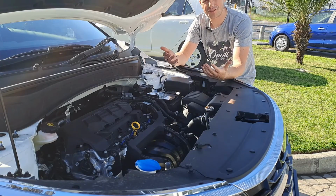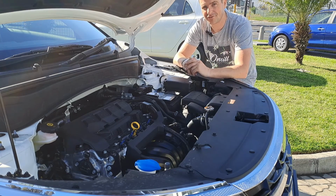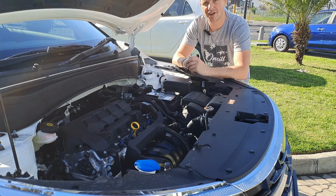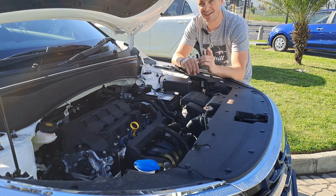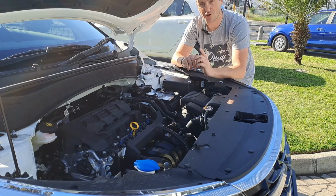So that's why I said for 30 grand more, guys, I would most definitely. 30 grand is going to be about 600 rand more on your finance option when you go 72 months, 30% residual. So definitely something to have a look at when you're buying brand spanking new.